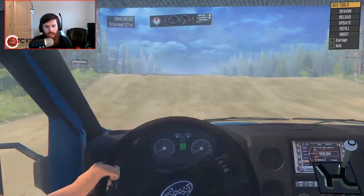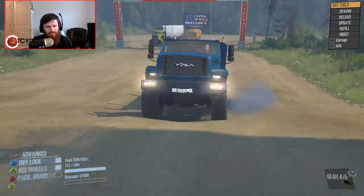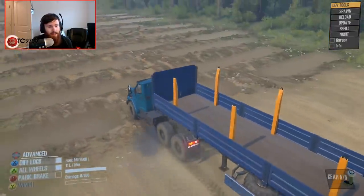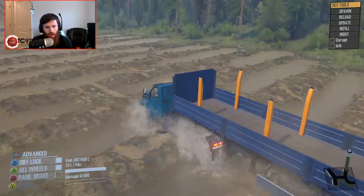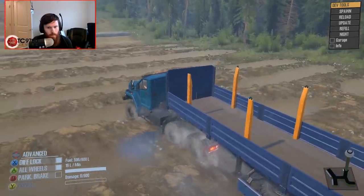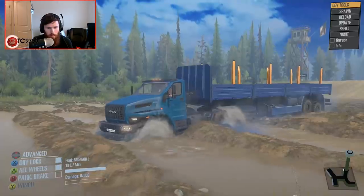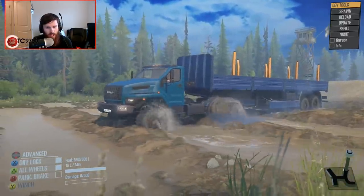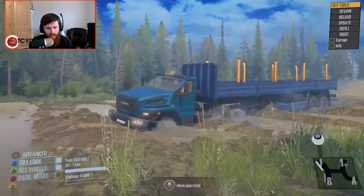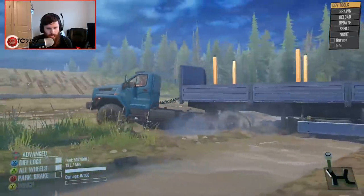Now, I will say that right off the bat, it's not bad. It's not blowing my doors off, but it's not bad. Come on. There you go. It's getting a little hung up in the first mud hole. I'm not going to lie. It's getting a little hung up already. Easy does it. There we go.